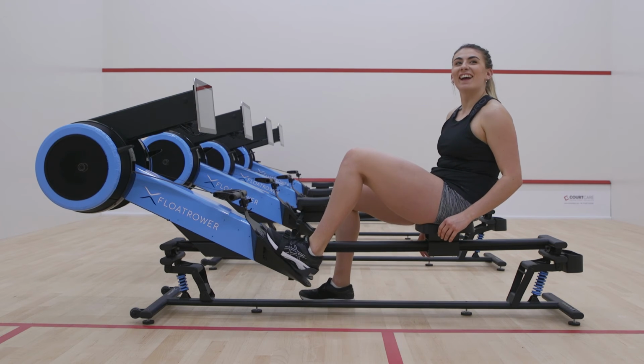It doesn't matter whether you've just begun rowing or you're an elite rower, the float rower really is the rowing machine for everyone.